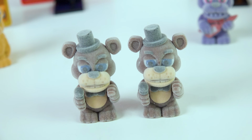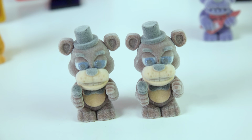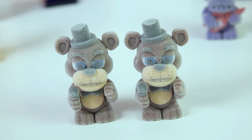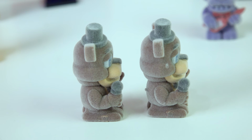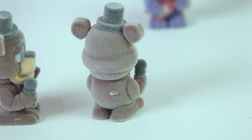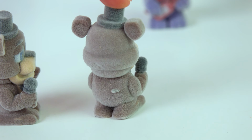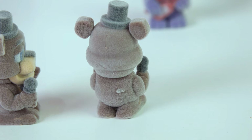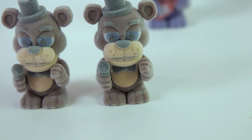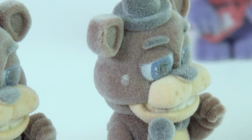Okay, Freddy first. So this is the one that I opened up first, and then this last one here. Can you spot the difference? Nope, I can't spot any differences. They're exactly the same, so this is a dupe. The only difference being that this one right here has maybe some extra flocking or an extra little piece of plastic there, but that's not supposed to be there. That is just a regular flaw in the production of this. Same thing, you can see a little tiny flock scuff there on Freddy's cheek.